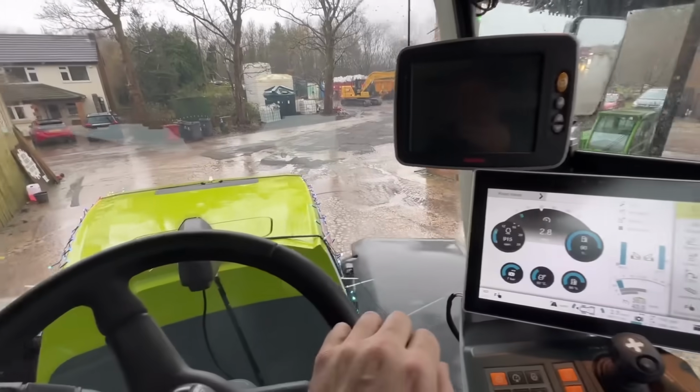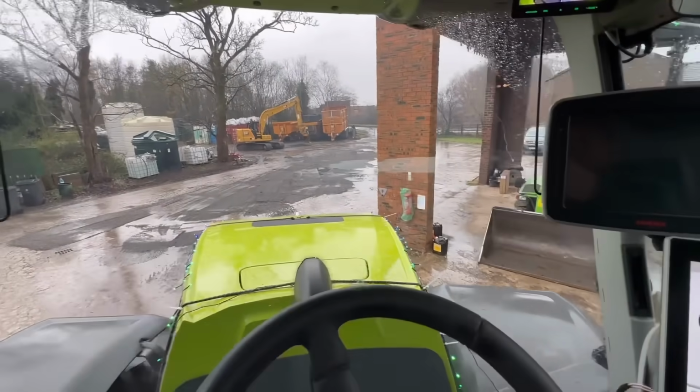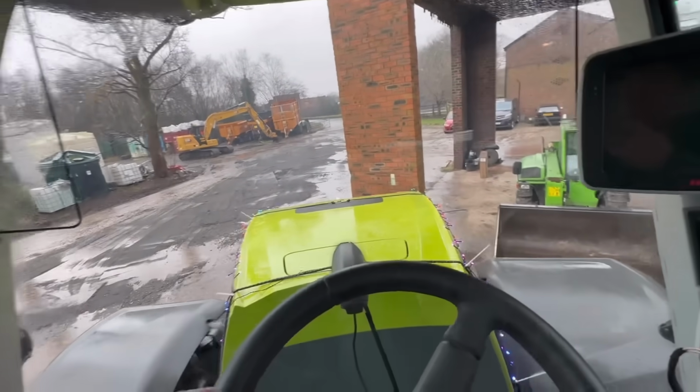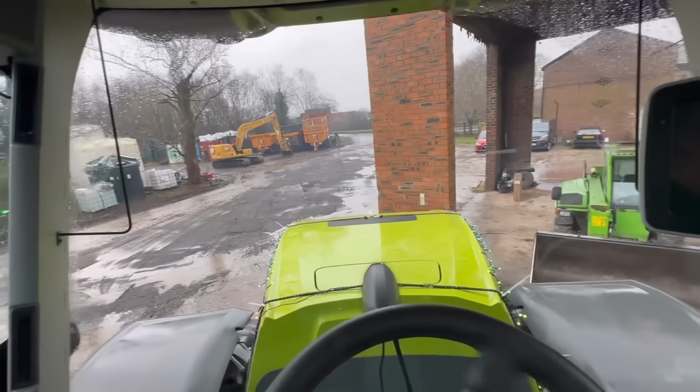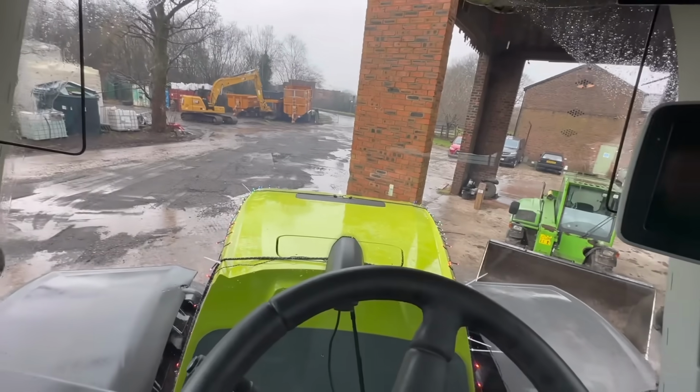We are back from Media City, and the Mini Mailer has stolen my parking spot. Anyway, Dave's on the digger. Dave's on the digger, it rhymes, doesn't it? He's just filling the potholes in under the yard, making it a bit nicer for people on Sunday.